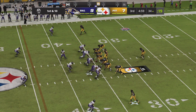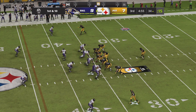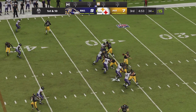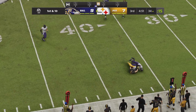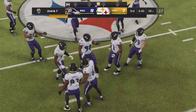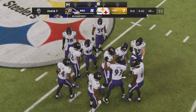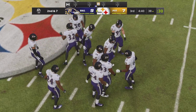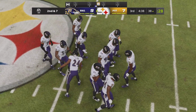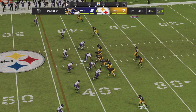From the 34 now, here's 1st and 10. Now it's Roethlisberger. That's complete to his tight end, Freiermuth. 3 yards the gain there, 2nd down. He's a rookie, and you don't want to get hung up on the word potential, but when you see him make catches like that, you keep thinking to yourself, he's good now. He's got a chance to be great with plenty of work.